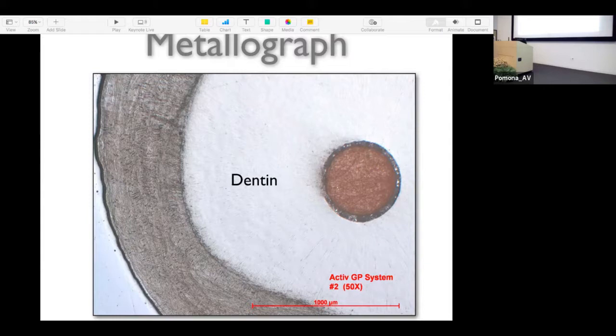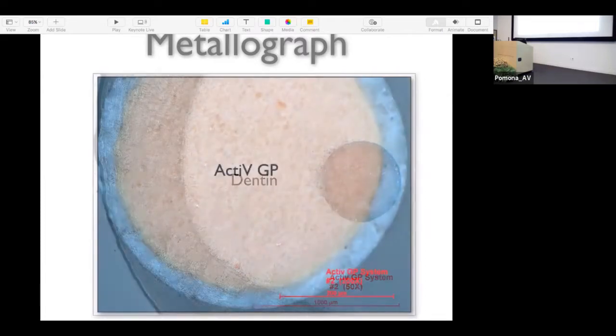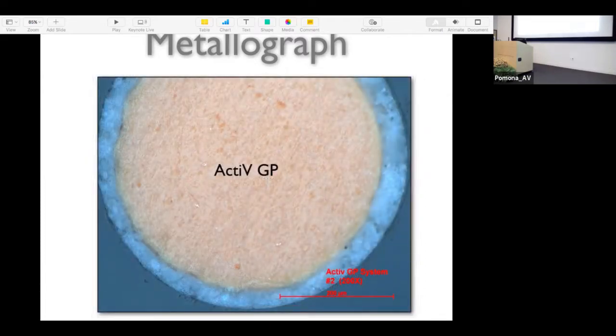That's a monoblock. There was a competitive company using a thing called Resilon Epiphany. That's a resin. And they would show a little pie section of a monoblock. Nonsense. I'm showing you the whole tooth. Resins don't do well in moist environments. Okay? So this was the monoblock from the active gutta percha. I got hundreds of these fluorescent metallographs.